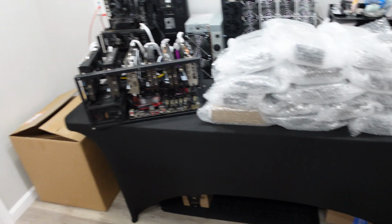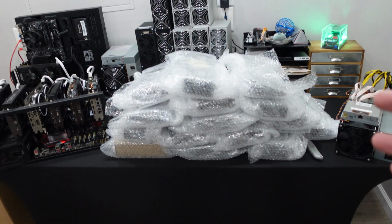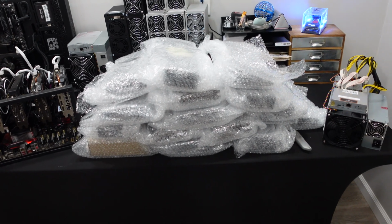We made do without getting packing peanuts everywhere. Who shipped this? I hate you. Pretty good haul. Give me a few minutes. Let's get all of these unwrapped.